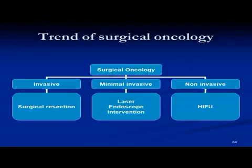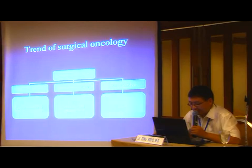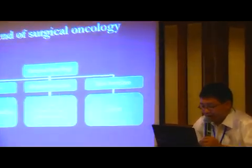In modern treatment, the development trend of local treatment of tumors is from invasive to minimally invasive and to non-invasive, and it has been recognized by the peers.